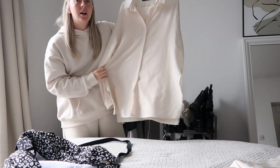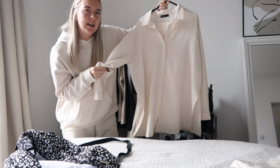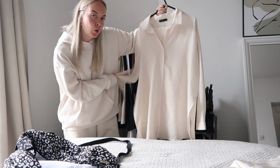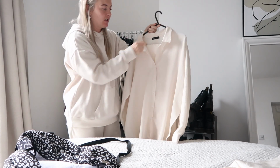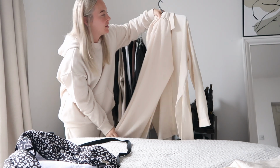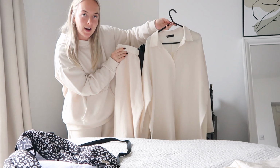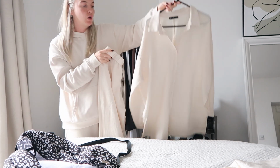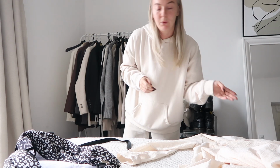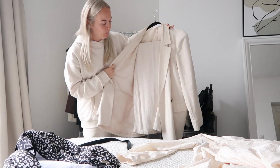I'm thinking I'd like to take this co-ord because it's really light and quite sheer, quite cool on the hot days. It's a shirt, and then also a pair of trousers that match in this really nice cream colour. I think that will be really nice just for exploring and roaming around. I can wear the Zara top underneath that, and where it's so thin, I hope it will fold down really, really small.